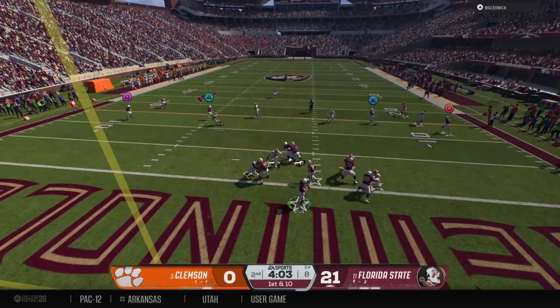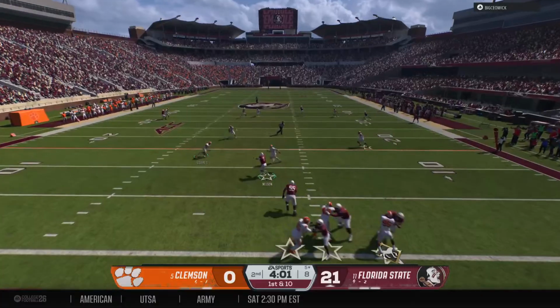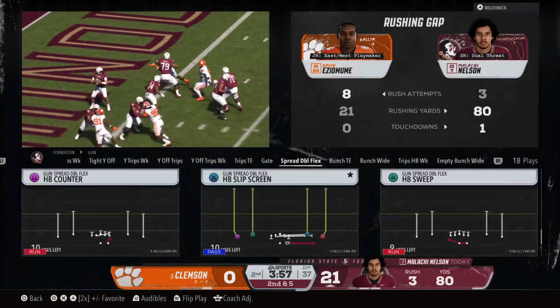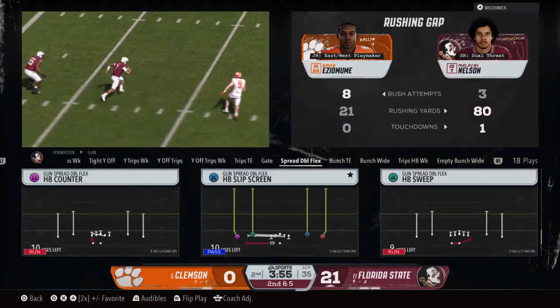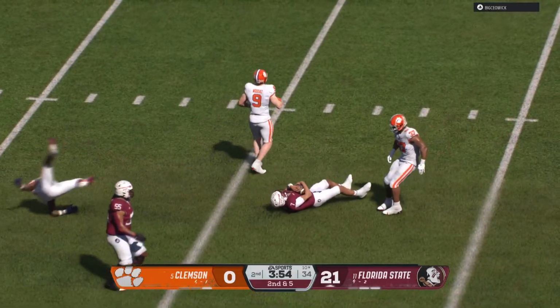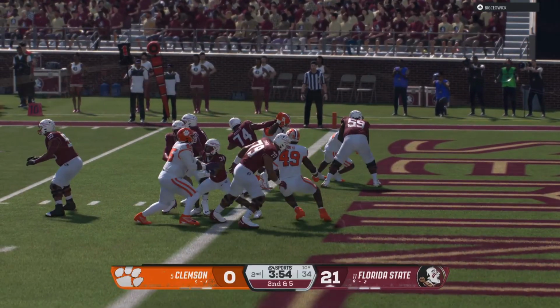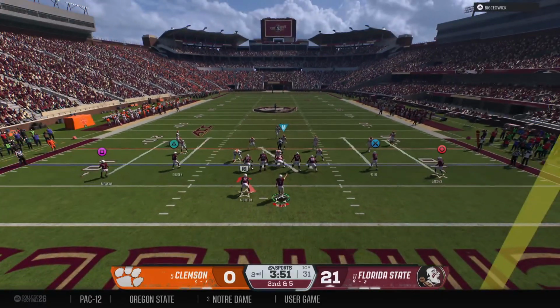To throw, it's Nelson. He's running out of time here. Slides to avoid the big hit. That's what I really love about this quarterback. Looks downfield, everybody's covered. Instead of just throwing this ball away, he's got the athletic ability to make this defense pay for it by picking up some good yards.